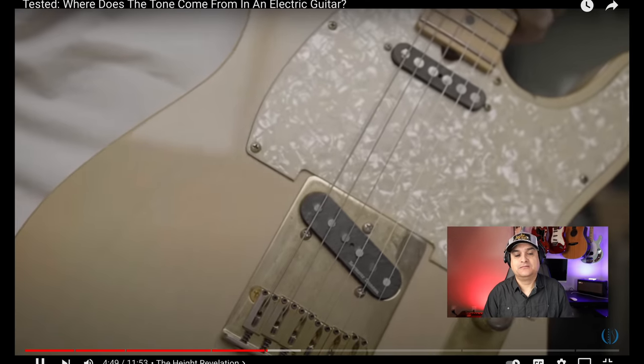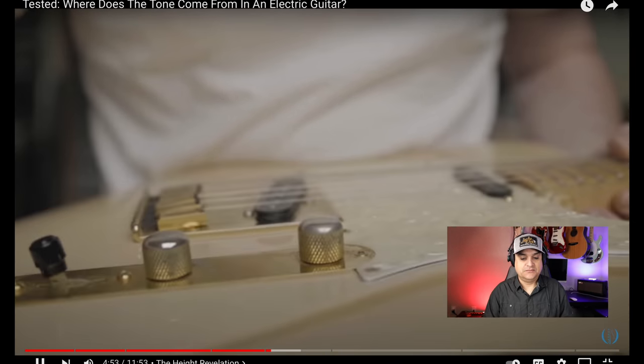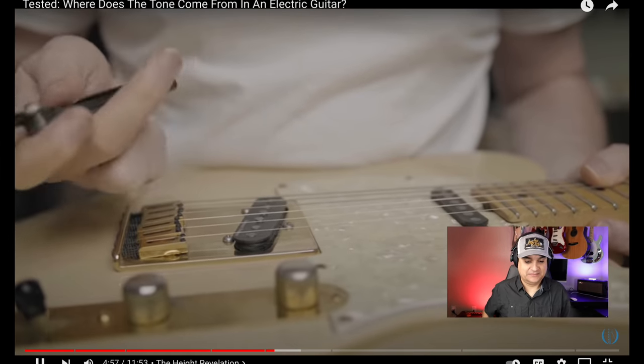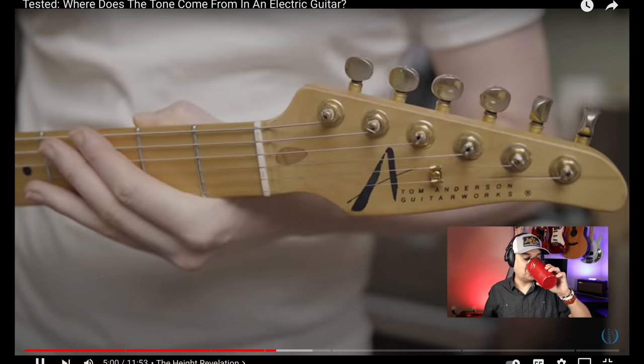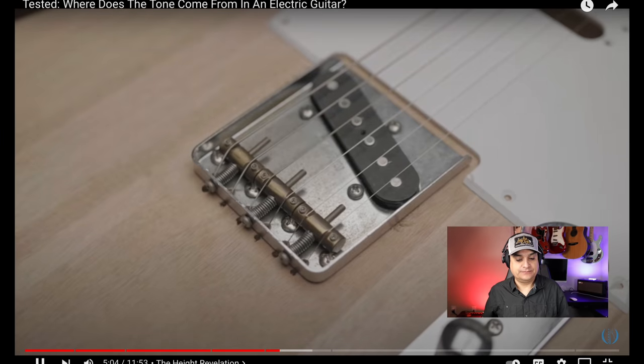So I asked myself, what if I militantly matched the distance from the pickup to the strings? I measured the distance from the low E string to the pickup and the high E string to the pickup on my Anderson and matched it as close as I could on the parts caster. Then I tested it.